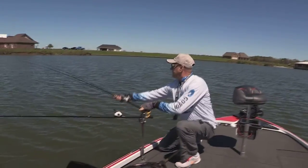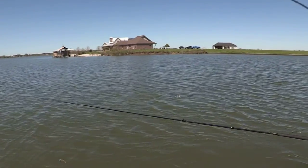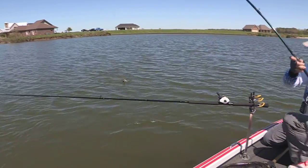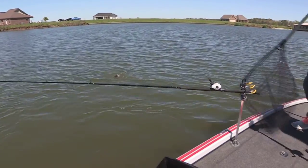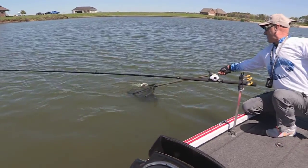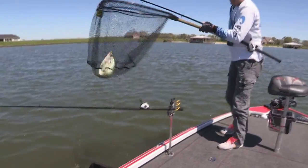Here's one. There's one. There's one right there. Oh, look at this. Look at this crappie. Oh my gosh, look at that. What a pig. I got my net all the way out to the far end. Come in that net. Got him. Oh man. Look at this.